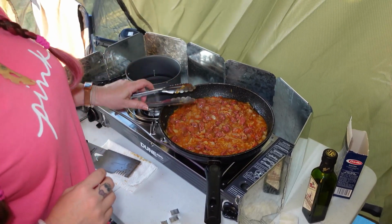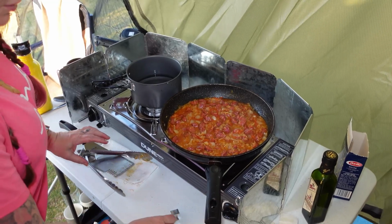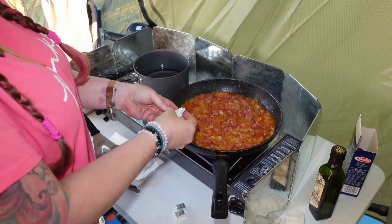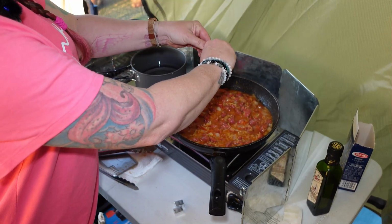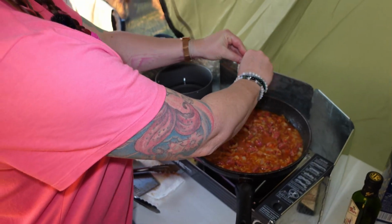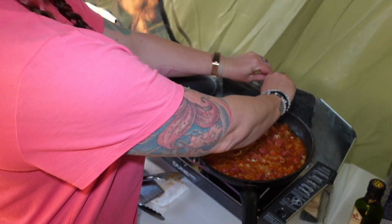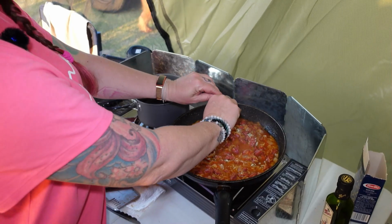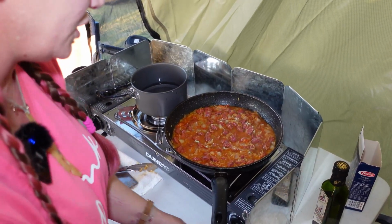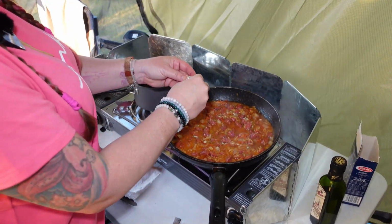So we'll just let that simmer and kind of do its little thing. I will crumble these, they're the nice crumbly ones. So crumble the stock into it. So if not, you can mix that with the water that you pour in? Yeah, or you can use the liquefied stock and use that as your water. So that becomes your liquid base, basically.